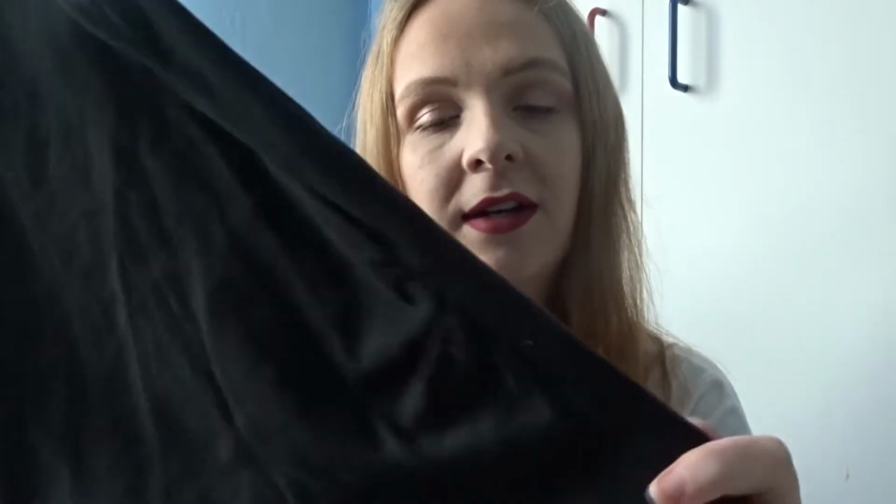So that one had a white one and a black one, exactly the same. I've worn both of these, so you'll have to excuse that. They're about to go in the wash. I mean, they're not particularly dirty, but they are ready for a wash.